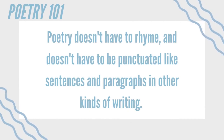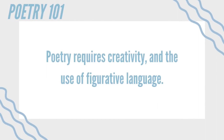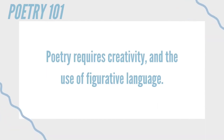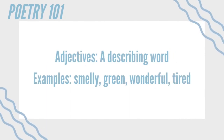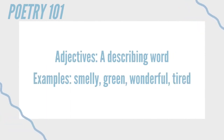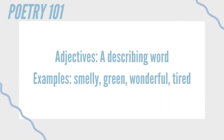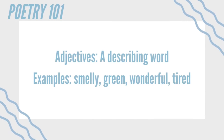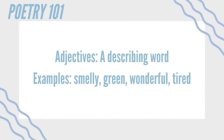Poetry doesn't have to rhyme and doesn't have to be punctuated like sentences and paragraphs in other kinds of writing. Poetry requires creativity and the use of figurative language. Remember similes and metaphors? Adjectives can help us when we're writing poetry. Adjectives are describing words. Examples include smelly, green, wonderful, tired. Adjectives are a good choice in poems because they help to get your feelings across to your reader.